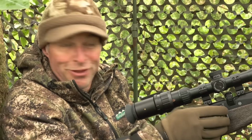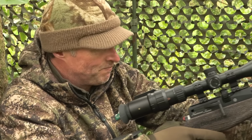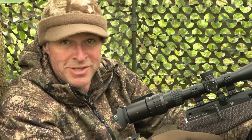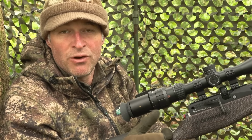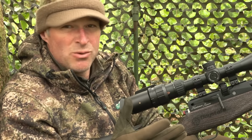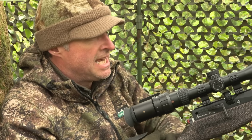Was a bit of a shock for the onlooking woodpecker there. As you can see, I'm back out on my squirrel control duties and we're off to a good start, which is great news because they've been doing a hell of a lot of damage to the trees here, and also thinning them out at this time of year should also be really beneficial to the birds that are trying to nest in these woods.